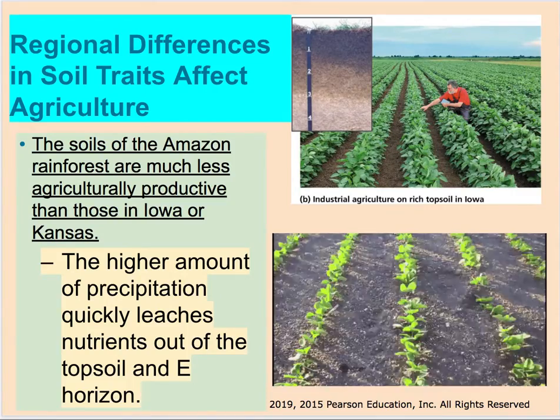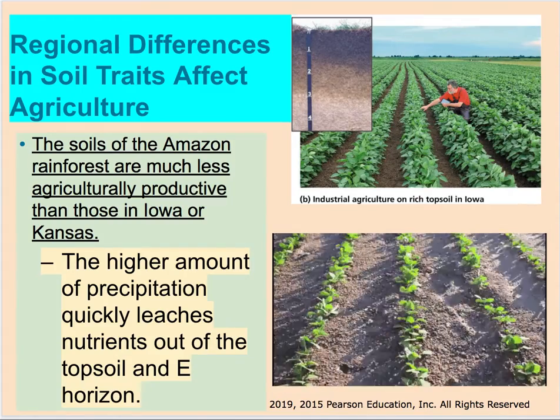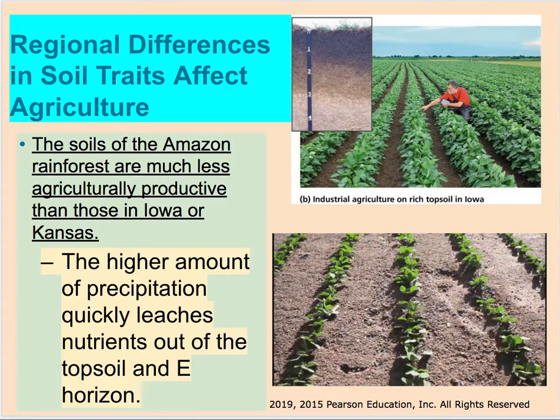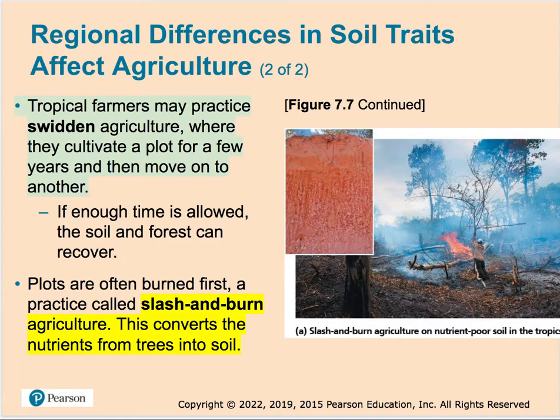So in areas like the middle of the United States, we have some very nutrient rich topsoils in places like Kansas and Iowa. They have amazing topsoil and they can really grow fantastic crops there. And in fact, they grow much better crops than places like the rainforest.